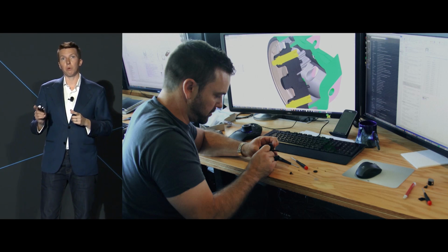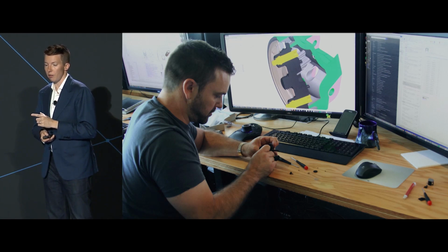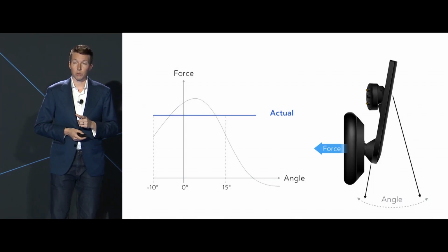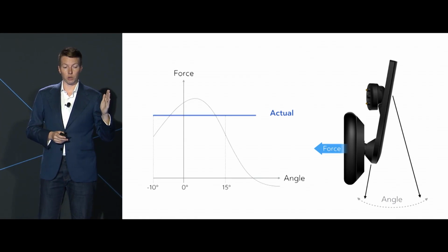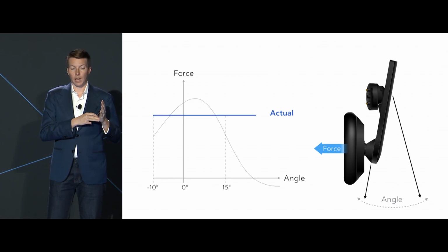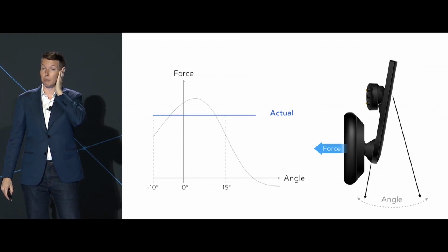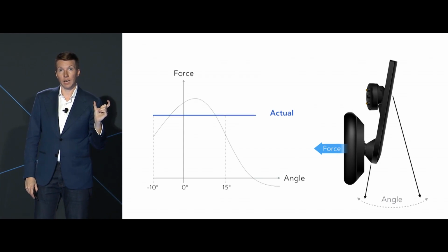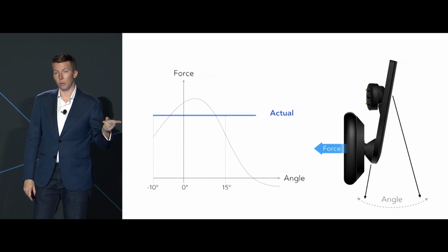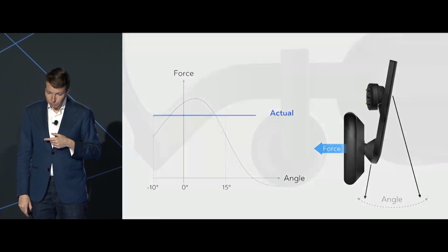And I'm going to get a little bit more technical to show you what kind of work we do to get every single detail right on the Rift. So on the right, you see our design, and on the left, you're seeing force versus angle. And on all those -10 to 15 degrees, which is all the places we think this is going to be able to contact someone's ear, we want an average force. And we actually solved for that force. We hit our target, and we optimized the ergonomics of this feature.